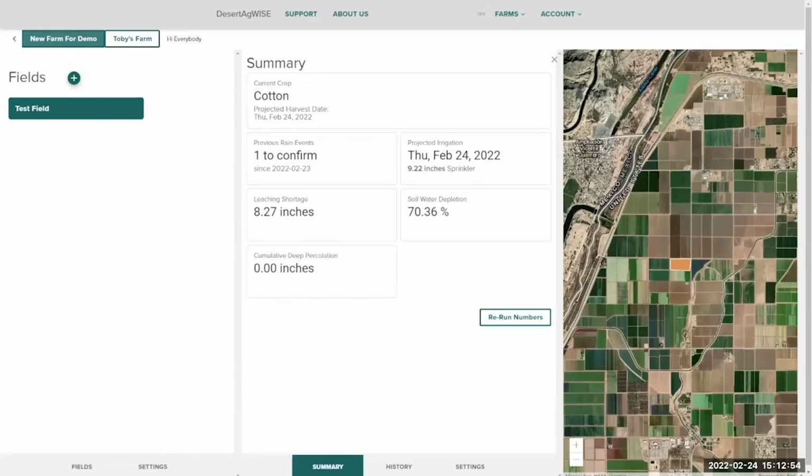Yep. So what we're looking at here is the summary dashboard for an individual field. We imagine this being the main information tab to deliver those insights, recommendations. We think that getting an understanding of what the leaching shortage you've accrued might be, and what projected irrigations, where we can tell you you haven't watered since November, so you need to add 9.2 inches right away, is kind of what we're saying here. We're working on the most intuitive way to present this information, and so when we're ready to work with you to evaluate this, we're hoping for good feedback here.